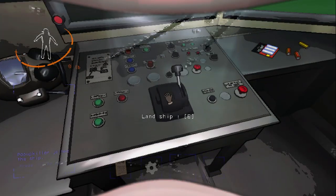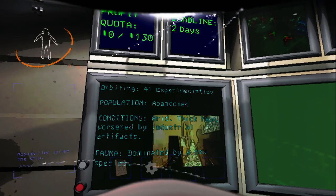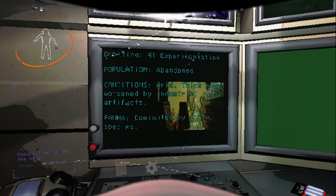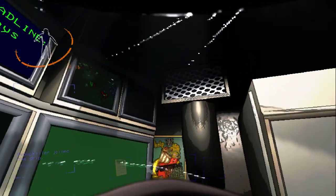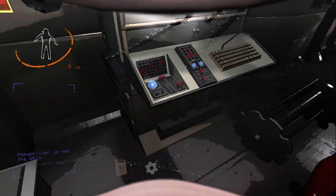Hello, land ship. 41 experimentation. Orbiting. Population abandoned. Conditions arid. Thick haze, worsened by industrial artifacts. Fauna dominated by a few species. Deadline 2 days.